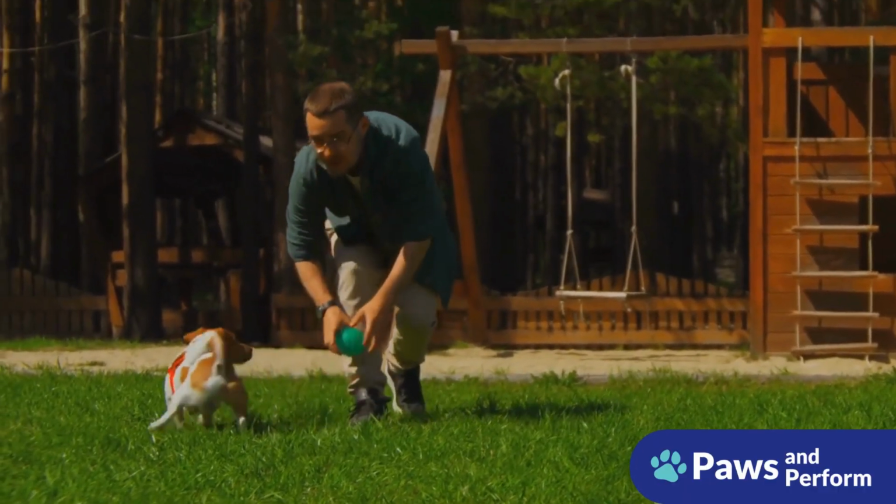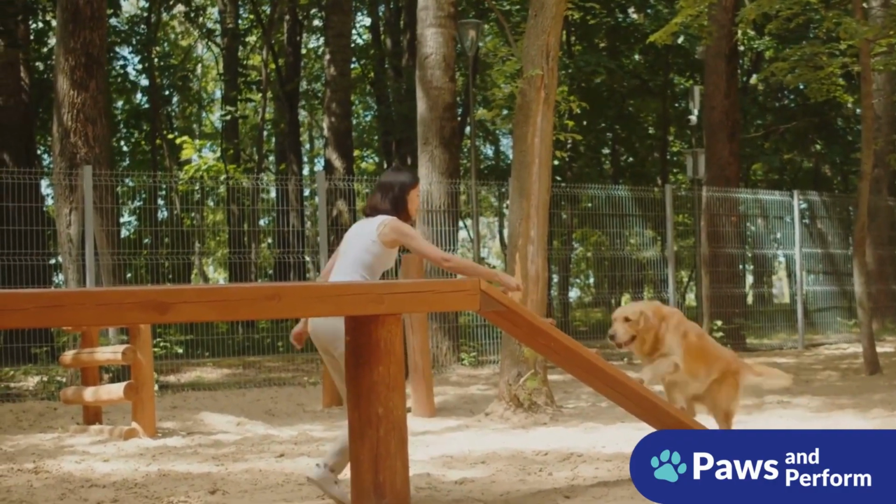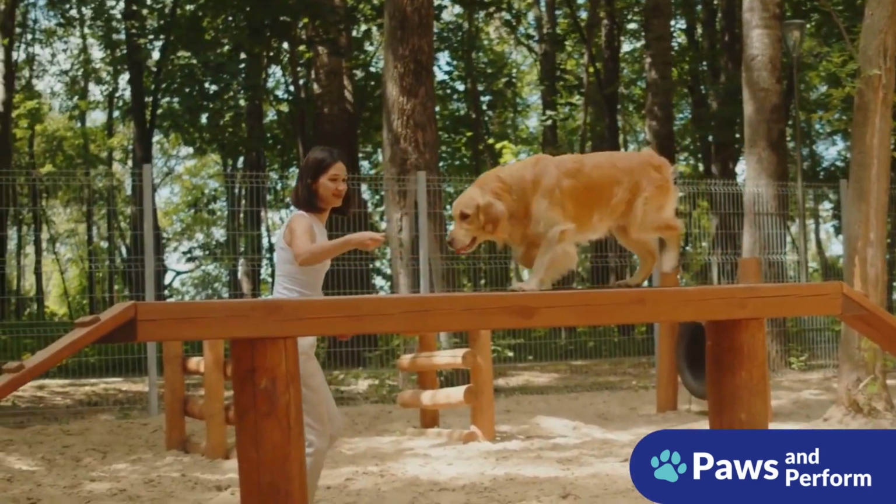We also highlighted the importance of not using the crate as a babysitter. While it can be tempting to use the crate as a way to keep our pets out of trouble, remember that they need time to play, interact, and explore their environment.